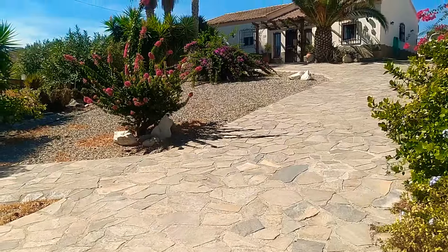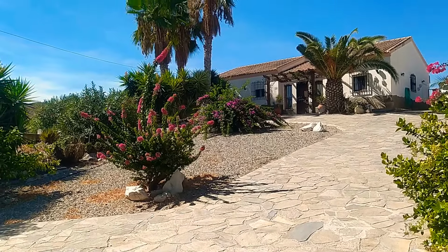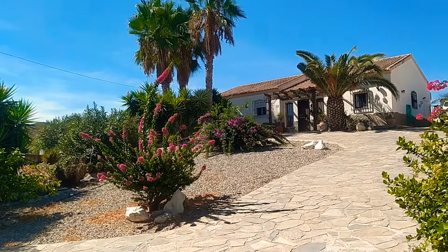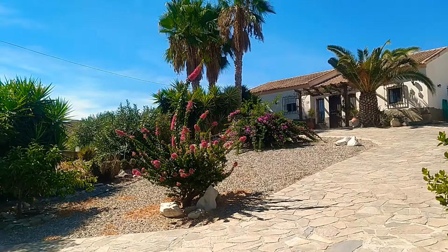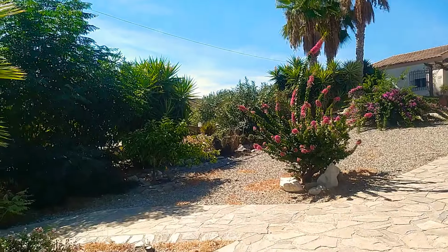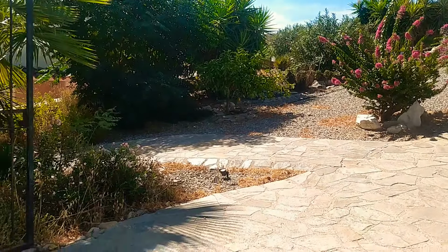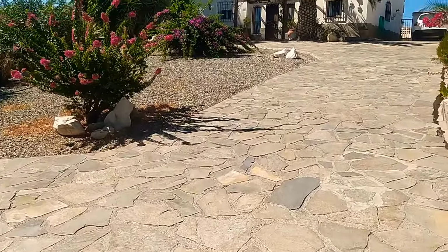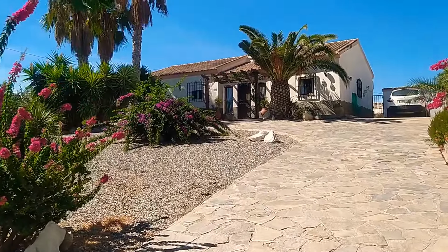There's a car parking area to the right. I'll show you that from closer up. And it's in a slightly elevated garden, so the views from there are absolutely spectacular. We'll have a look in a minute. You can see there's a little pedestrian gate, with a flagstone path connecting to the flagstone drive, sweeping all the way up to the front of the villa.